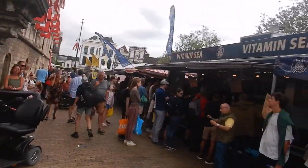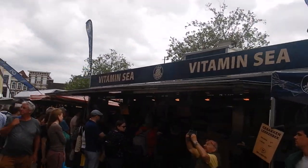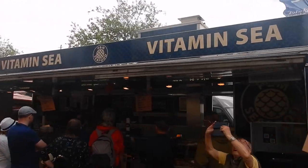So here's something else that you won't see in North America. This is a fish stand, and look at how many people are here getting fish. Everybody.